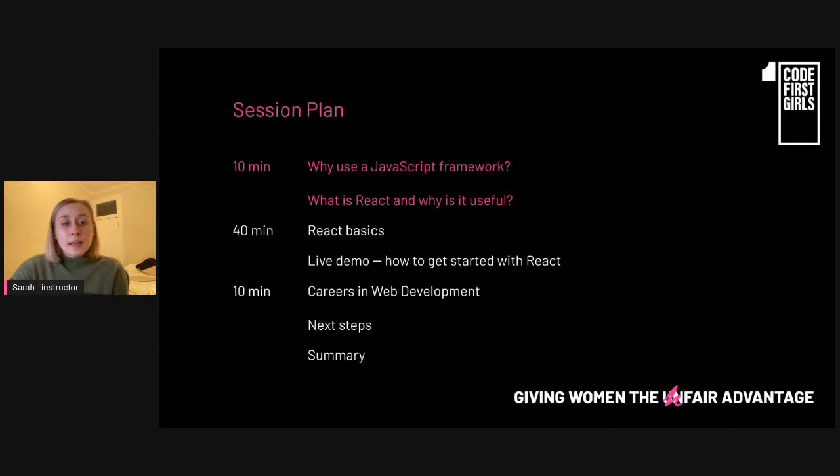We're going to start by talking about the motivations. I know you're all here because you want to be here, but I'd like to go over why React is a useful thing to learn. Then we're going to go into a demo, so you'll actually be able to see some React code. And I'm going to compare it to some HTML code as well.